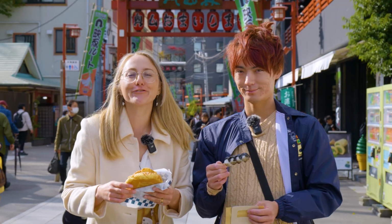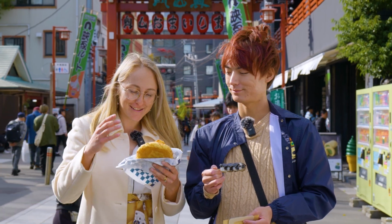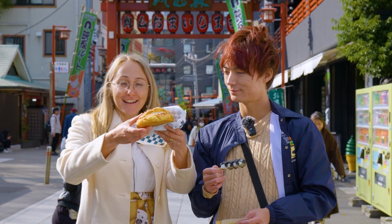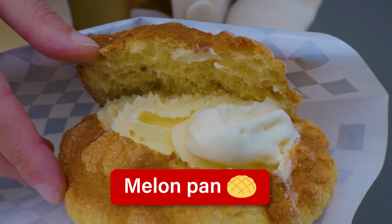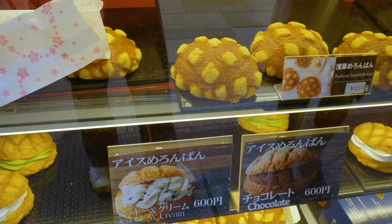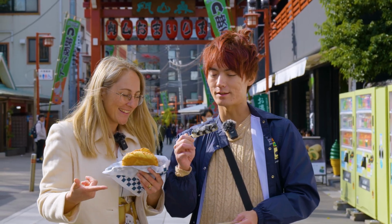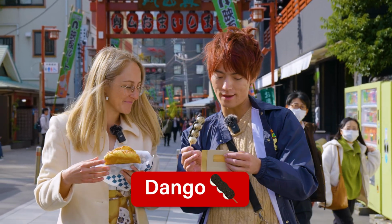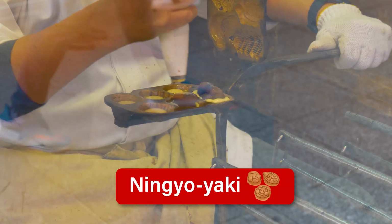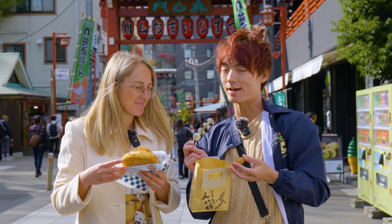So if you're not full from all of the food and the food on sticks that you ate at Tsukiji Outer Market, there's so much street food to be had at Asakusa as well. One that I'm really excited to try is melon pan, which is kind of like this crunchy, sugary bread, and there's ice cream inside. You can get lots of different flavors, but we just went with vanilla. And what do you have, Yuta? So this is goma dango, so sesame, and I also got something called ningyo yaki, which is sweets with bean paste inside. And it's based off the shape from the buildings around the area as well. So excited to try this out.